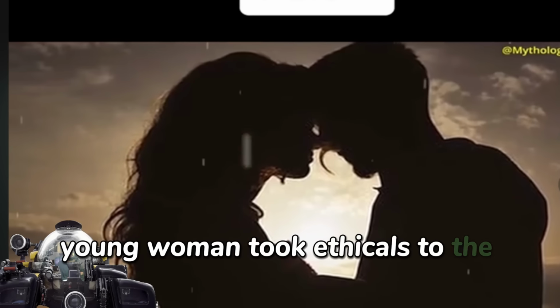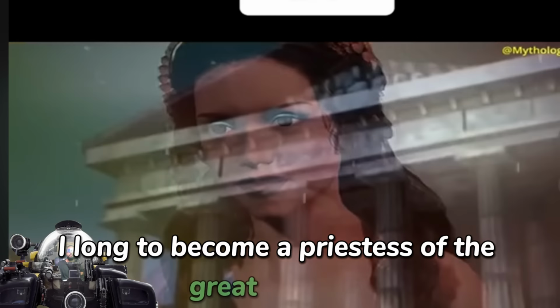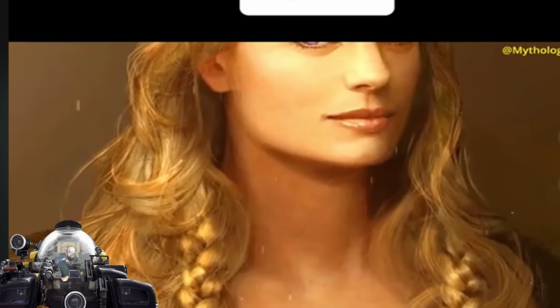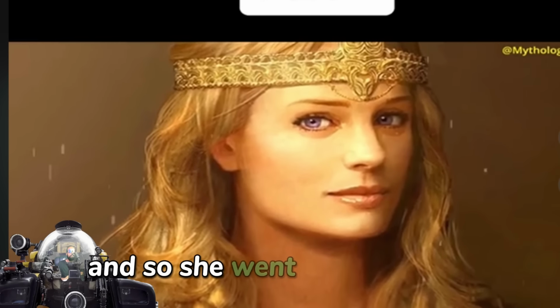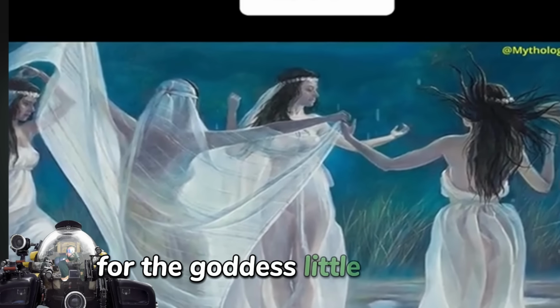The beautiful young woman took Iphicles to the temple of Athena and told him, "I long to become a priestess of the great goddess Athena, and to belong I must be pure and not fall into temptations." Iphicles loved Medusa so much that he decided to support her in her great dream. He understood that the happiness of the beautiful woman was the most important thing to him. In time, Medusa reached the ideal age when she could begin to prepare herself to be a priestess of Athena, and so she went to the temple to give herself eternally to her, for the goddess.